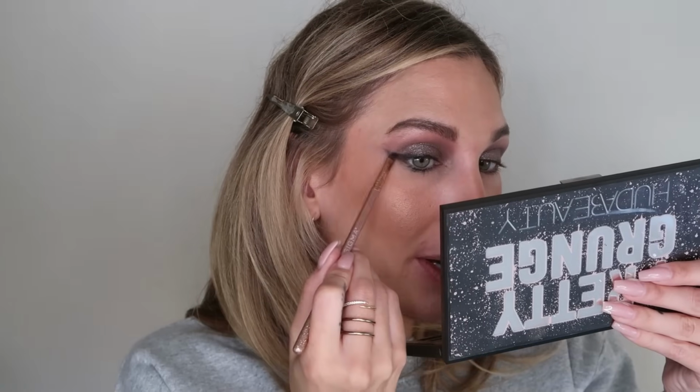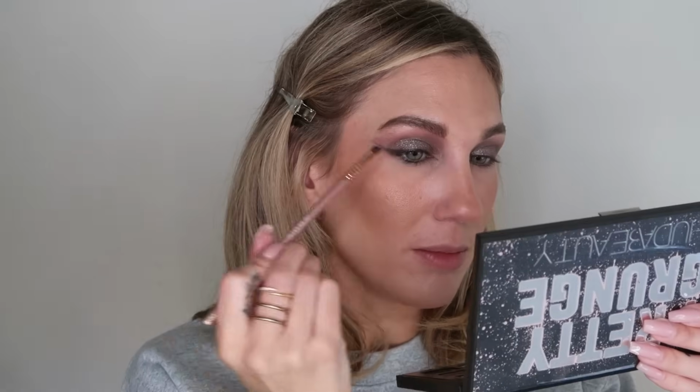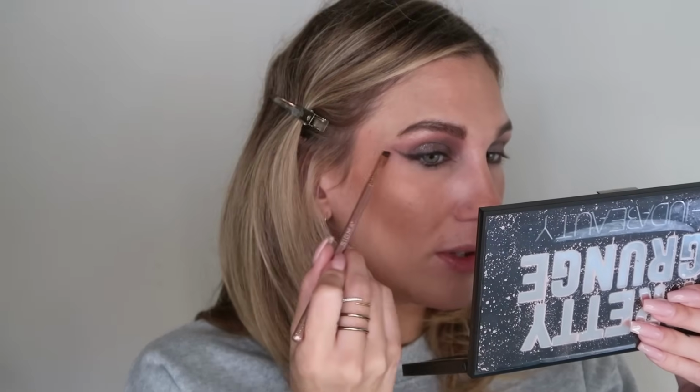I'm gonna do just a little bit of liner with the cream black that's in here. I got asked a lot of questions in the Get Ready With Me about what winged liner brush I use, and this is the one from Sigma Beauty. So they do have my favorite liner brush. So I'm just gonna do a little wing. Okay, by little, I mean a little thicker than I was anticipating, but you know what? It's fine, it's girls' night. And with this being the cream, it's so easy to clean it up.